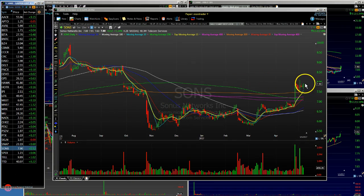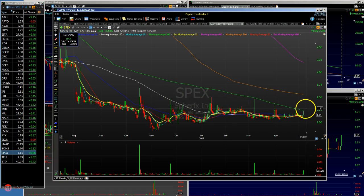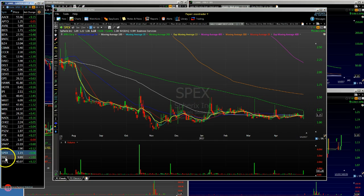SONS, we're looking for this $8 break on SONS. SPX had some volume come in, but you see the 200 SMA is in the way. So watch it though if it can get over 125, 130 on SPX.